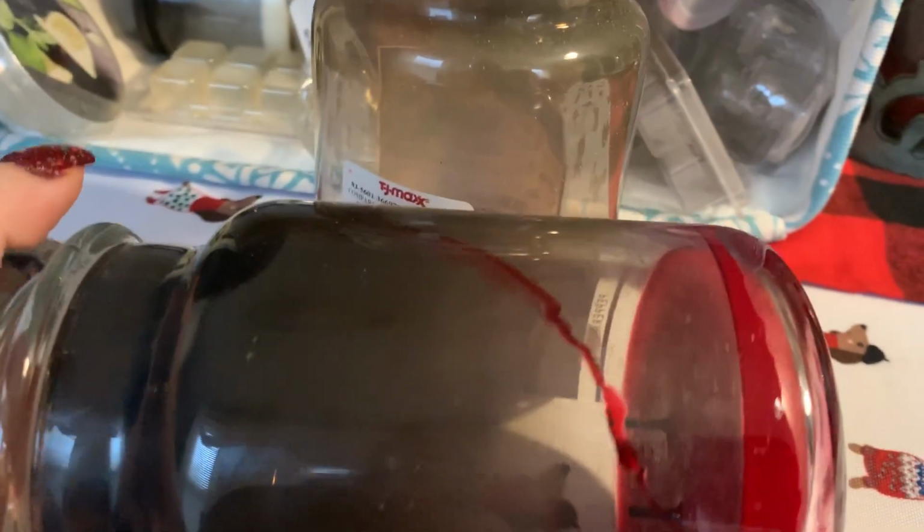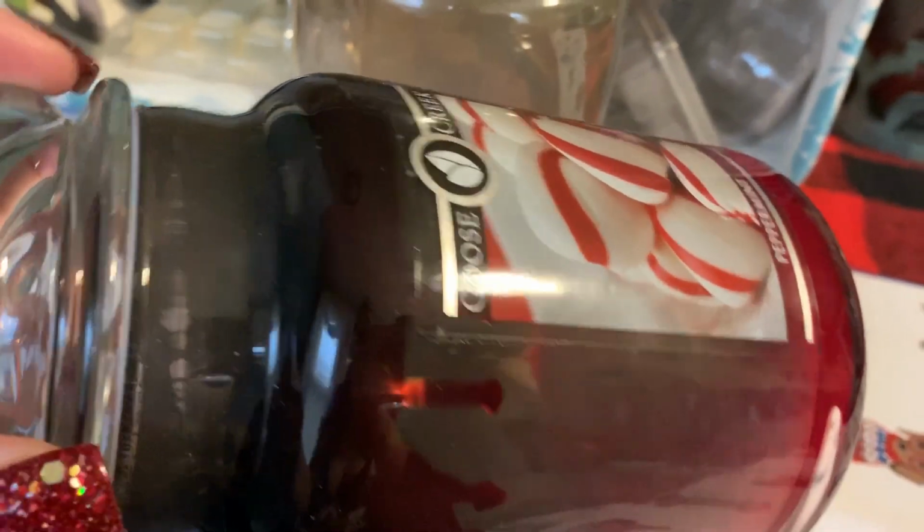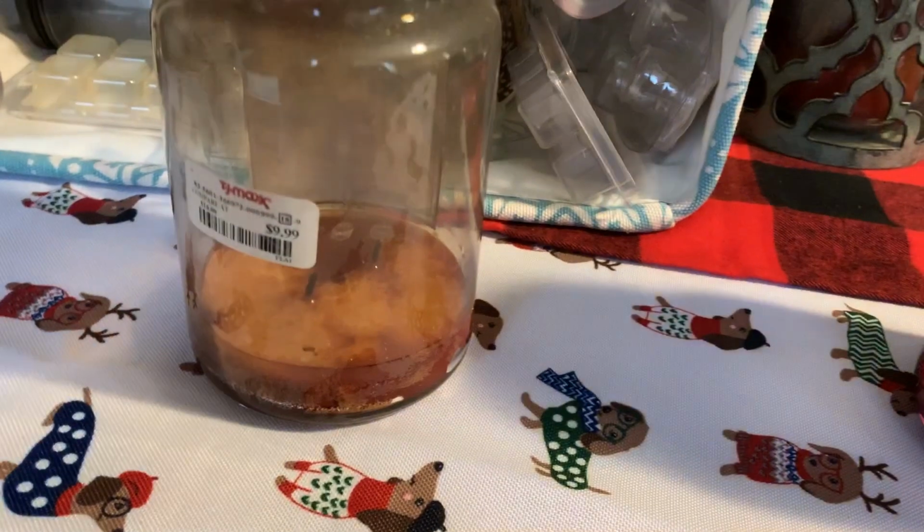Another thing I want to show you guys, I'm going back to this Goose Creek, is look at those oils. That tells you how potent that candle was. So super, super potent on that one.